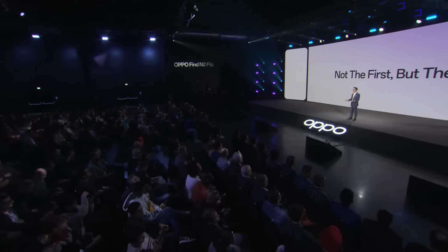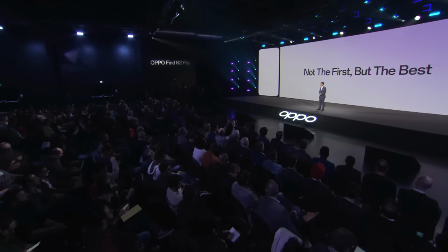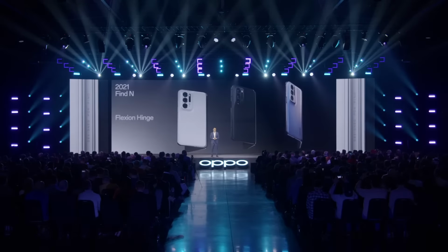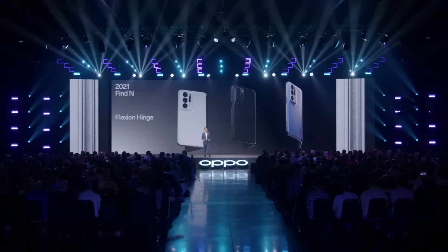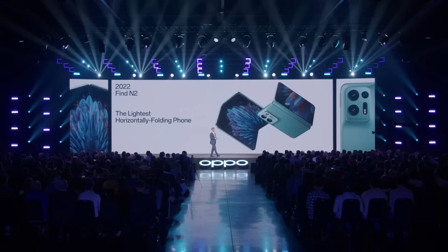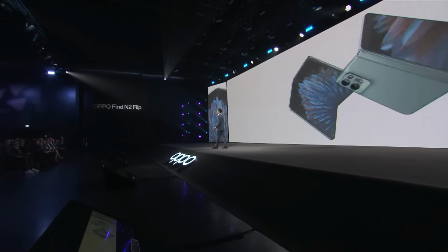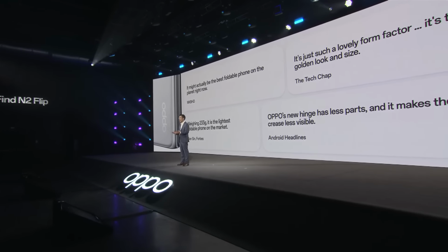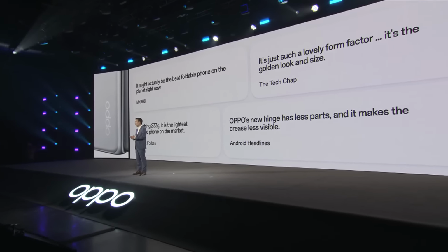Our goal has always been to create the best product to delight our users, not necessarily to be the number one, the first in the market. At the end of 2021, we finally launched our first foldable, the OPPO Find N, with a unique landscape flex-on hinge that made the crease almost invisible. Just 2 months ago, we launched the Find N2, which is the world's lightest foldable of its kind, even lighter than some traditional flagships. Both Find N and Find N2 have received a lot of great feedback from many of you, showing us that extra time spent refining these products was well worth the effort.